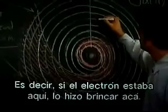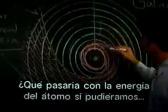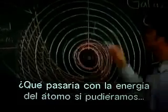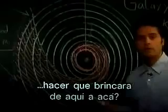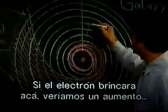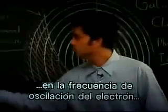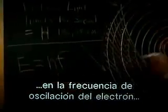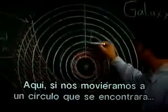In other words, if an electron was orbiting here, he caused it to jump to, say, here. What would happen if we could change the orbit of an electron from here to here in a hydrogen atom? According to this theory, the answer is obvious. If the electron jumped from here to here, you would see an increase in the frequency of the oscillation of the electron around the proton.